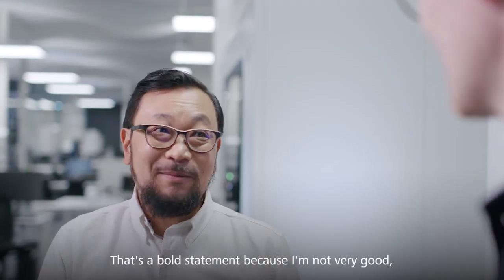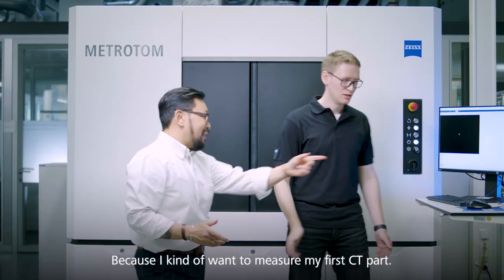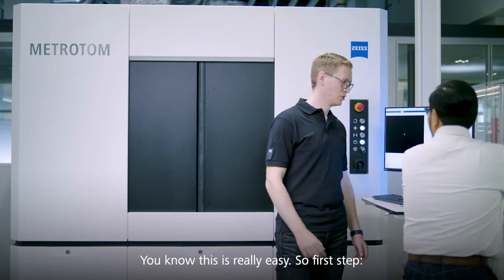Oh, that's a bold statement, because I'm not very good. But anyway, can we have a look at that? Yeah, of course. Because I kind of want to measure my first CT part. You know, this is really easy.